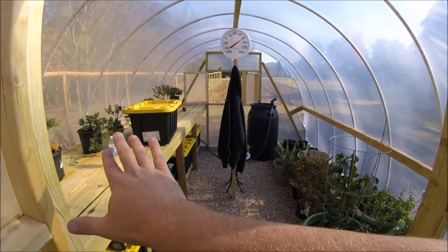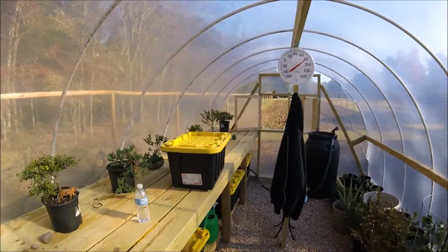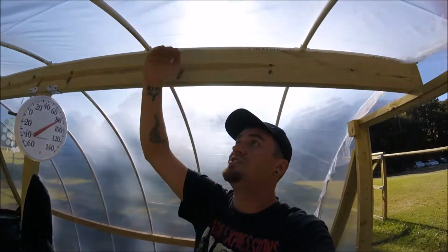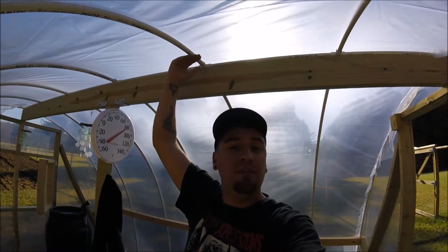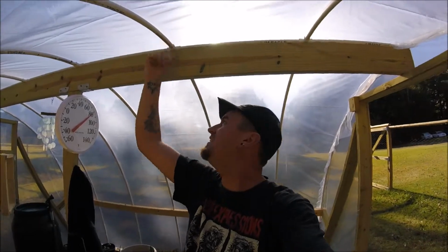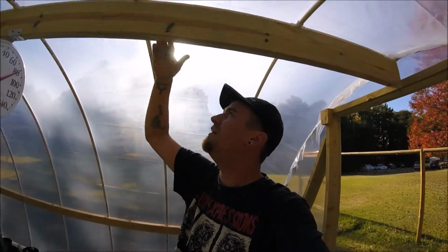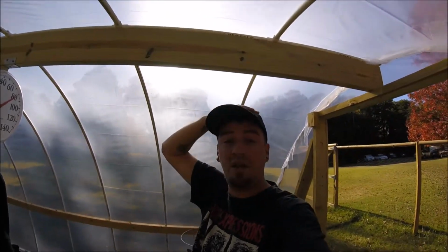The greenhouse has been built. It is 10 foot wide by 12 foot long. In the center, the ceiling up where the plastic is is probably about 8 feet, maybe 7-10, something like that. And then of course right here we got our beam, which is right about 7 feet, and I'm about 6'1".